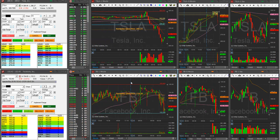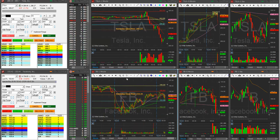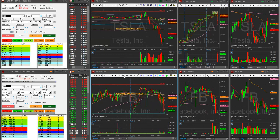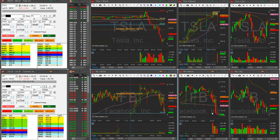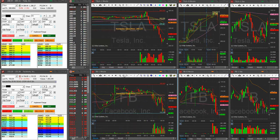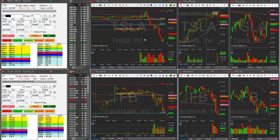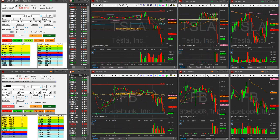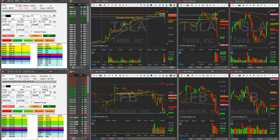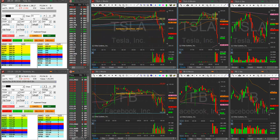The reason why I took it off is because it hit this magic blue line here, which is key support, and it's very extended to the downside. Could go more, yeah. Tesla, I'm liking this 290s. Oh, yeah. Bring it back down another 10 points, maybe.